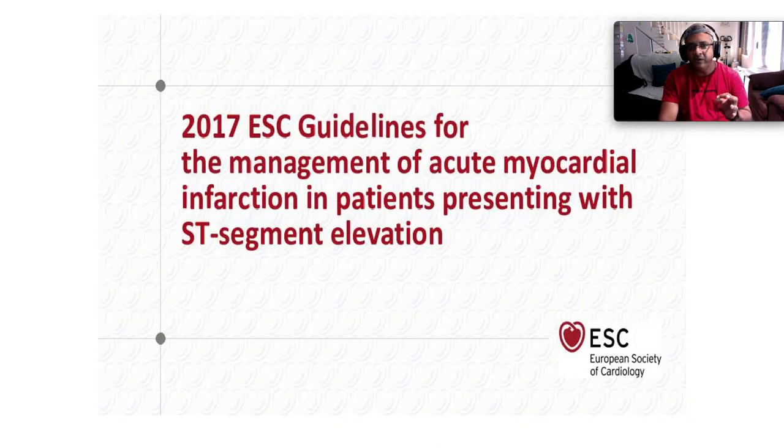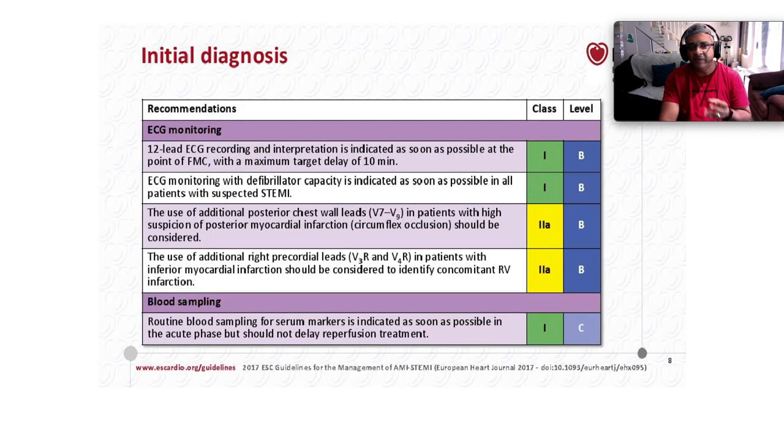Alrighty. Now, just a quick look at the new recommendations as per the 2017 guidelines from the ESC. Right, regarding a STEMI. So regarding ECG monitoring, 12-lead ECG recording and interpretation is indicated as soon as possible at the point of first medical contact with a maximum target delay of 10 minutes, right?